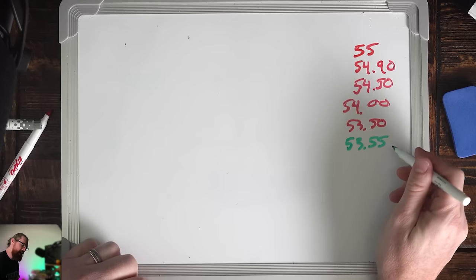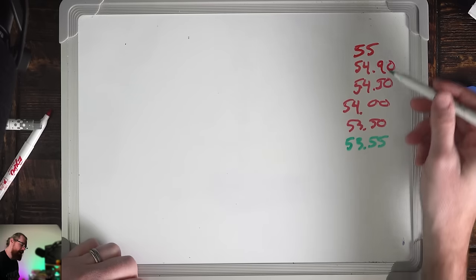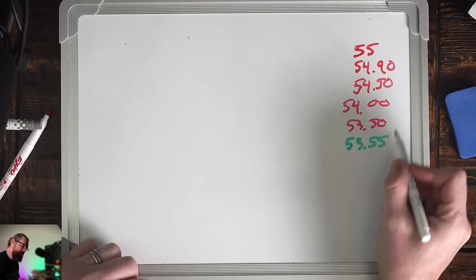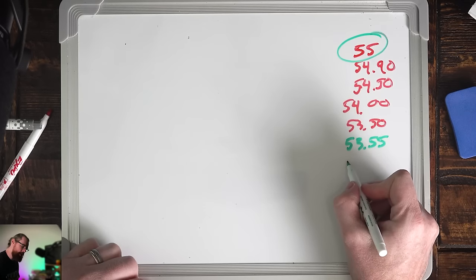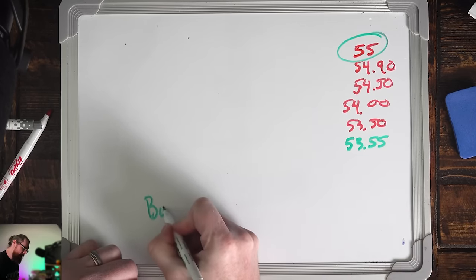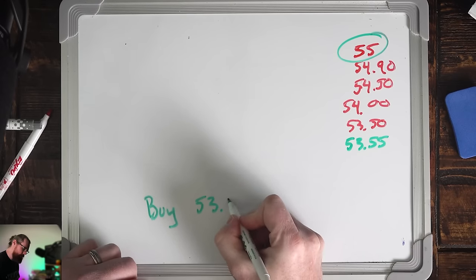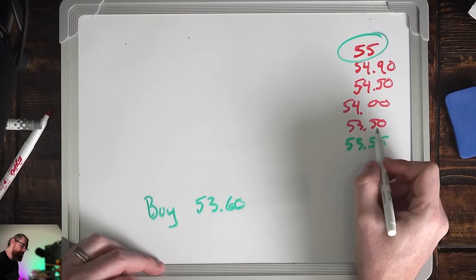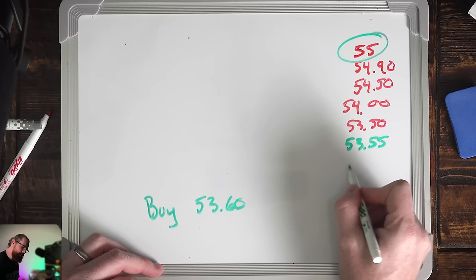53.55. The second I see that green, this is when I'm buying. I let it sell, and then once I see the green, I'm buying. And I remember the high was 55. So I'm in now. I would say buy at approximately 53.60. And then my max loss on this trade is the low that I had seen on the tape, 53.50. And now I want to see it rip back up.